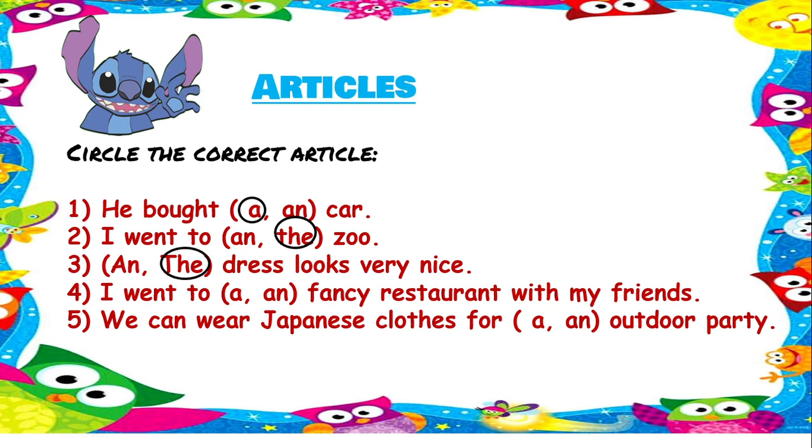I went to a or an fancy restaurant with my friend. Fancy, F, it does not start with a vowel. So a or an? A. We can wear Japanese clothes for a or an outdoor party. Does outdoor start with a vowel? Oh yes, so we use an outdoor party.